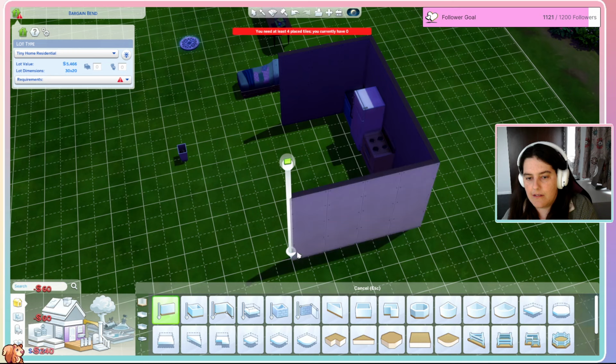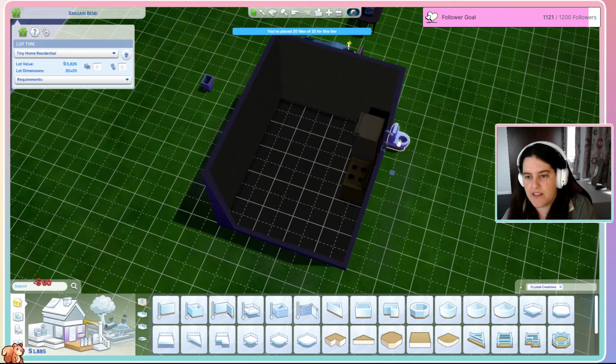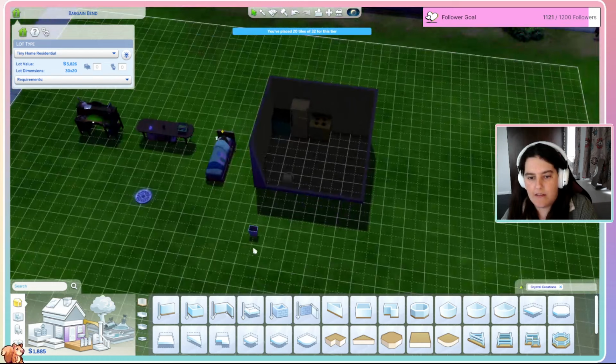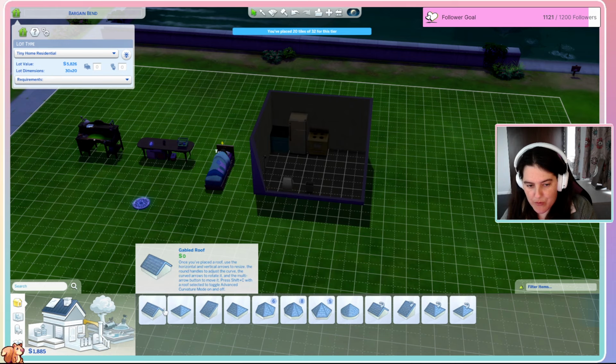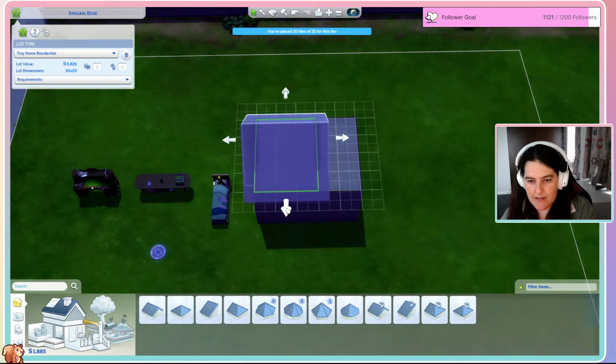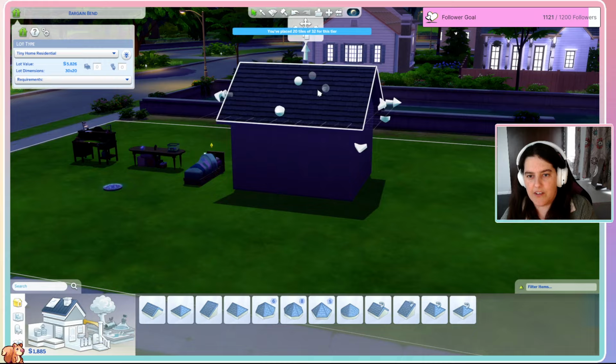Tiles are 32 for this tier. Okay, so we can have the bathroom over here, maybe over here, and then it's so small. We finally got four walls and we can have a roof. This is so exciting. Look at this little bubba of a house.